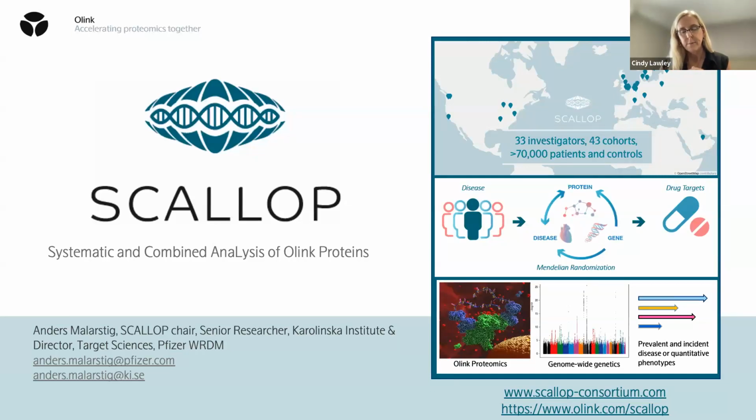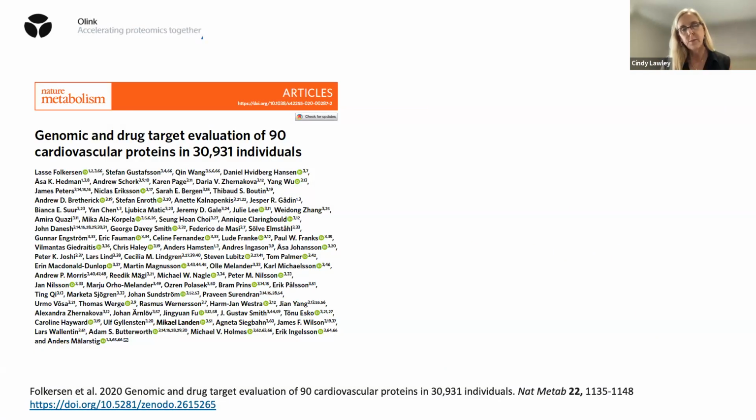Scallop is a powerful precursor to that UK Biobank Pharma Proteomics project. Scallop is an effort that is run through Pfizer and Karolinska Institute, so a co-affiliation, and has combined data from over 40 cohorts and over 70,000 samples. So I'm going to talk now about how Scallop really laid the groundwork, and other publications did as well, but this is the example I chose, laid the groundwork to what was possible by layering proteomic data onto these genomic resources. So this is the milestone publication.